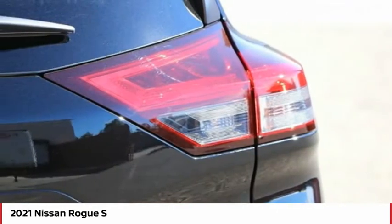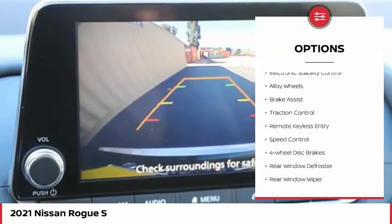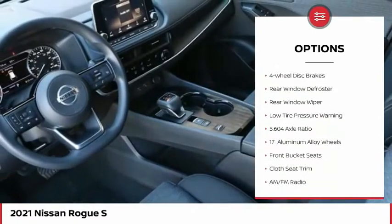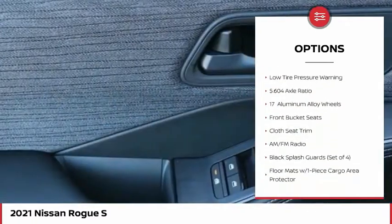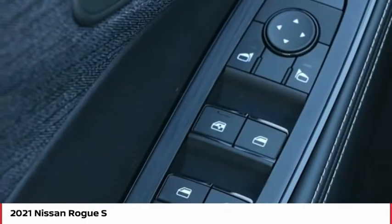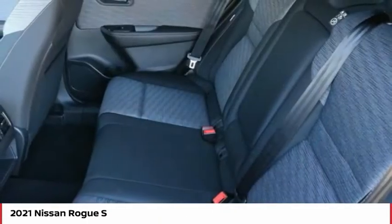Here are some of this vehicle's great options: electronic stability control, alloy wheels, brake assist, traction control, remote keyless entry, speed control, 4-wheel disc brakes, rear window defroster, rear window wiper, low tire pressure warning.